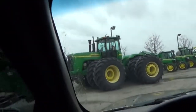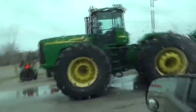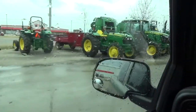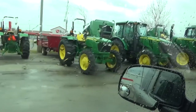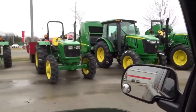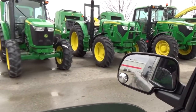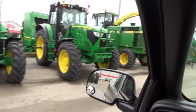But anyways, I think these either came in on trade or they're customers'. In for sale, that big one there anyways, these all be new ones over here. Oh, a 5075E. Look at the tires in the front of that. I kind of like that. And a 5085E, a little bigger. 6105, getting bigger again. 6150, bigger again.